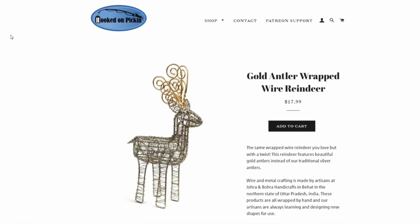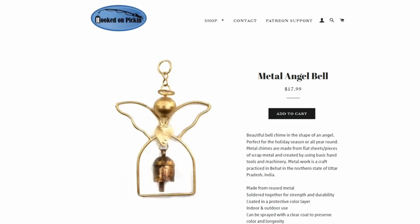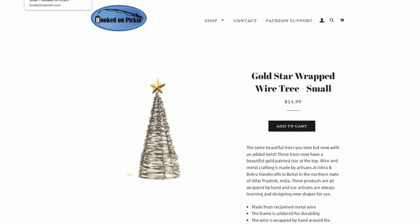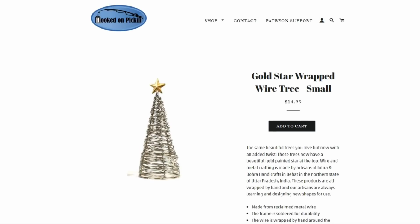So we have got the gold antler wrapped wire reindeer, $17.99. It gives you all the dimensions on every listing. Then we have the metal angel bell, really pretty sound, $17.99 for that. The nativity chime, that is blue in color, $17.99 for that. Christmas tree bell, $17.99. Gold star wrapped wire tree. This is the smaller one. They do offer a larger one. We just don't have it in stock. It shows you the dimensions there, how large it is, but really pretty cute thing.